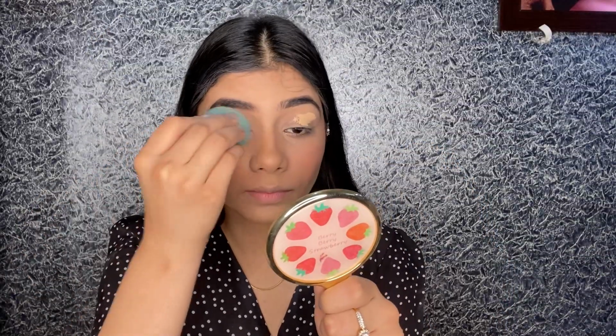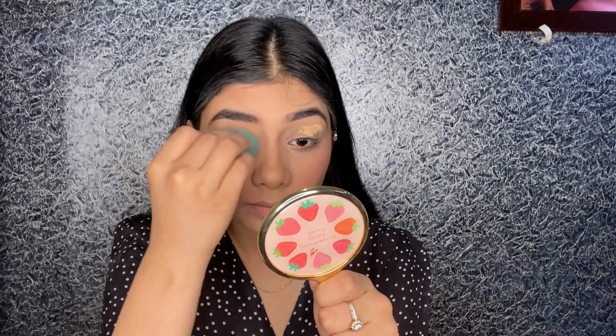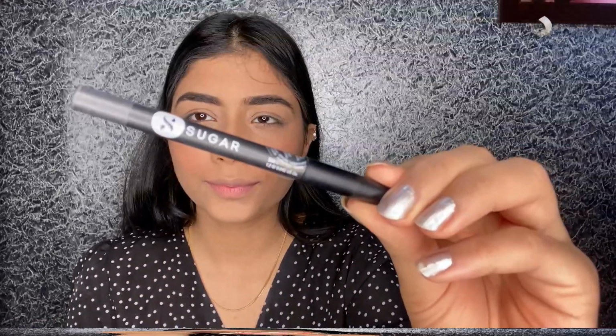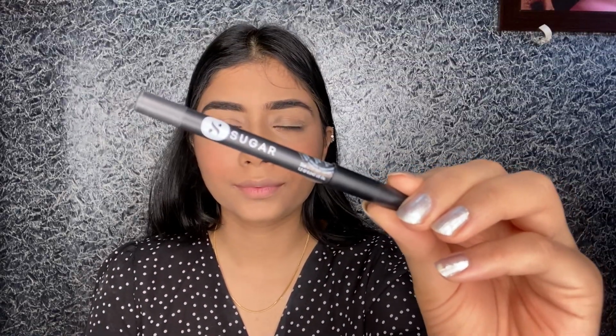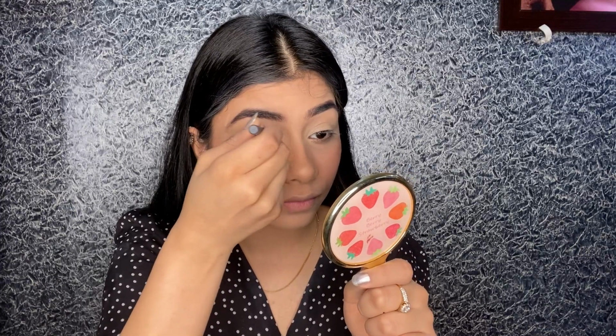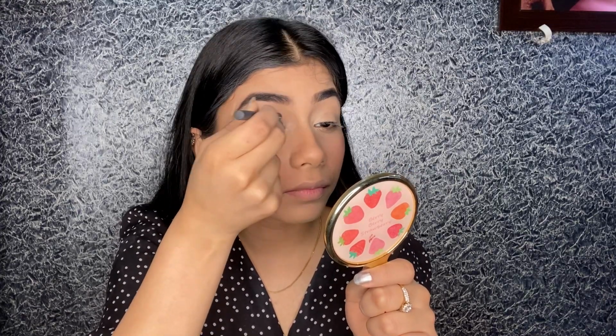Using Magic Wand Waterproof Concealer in the shade number 12 Cappuccino. I'm taking the Sugar Stroke of Genius Heavy Duty Kohl in the shade number 05 Black Magic and apply it all over my eyelid and blend it.